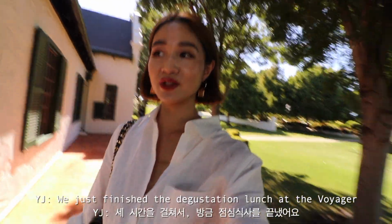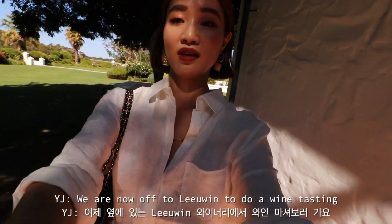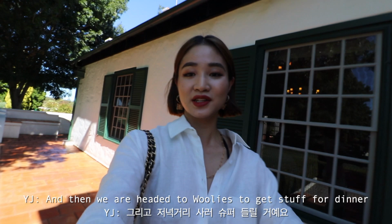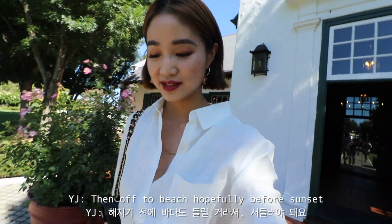So we just finished the degustation lunch at the Voyager, and now we are off to Luin to do a tasting. And then we'll be heading to Woolies to get some stuff for dinner and off to the beach, hopefully before the sunset.